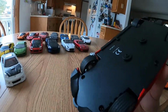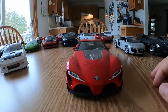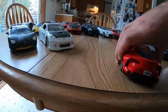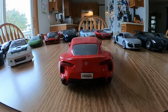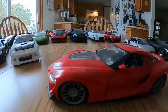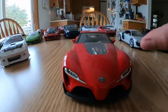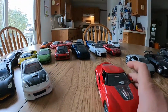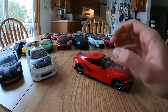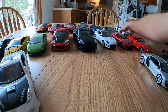Next up we have a Toyota FT1 Concept car. So it's pretty cool. Pretty cool looking. Basically this is what the Supra should have looked like. The new Supra anyway. Looks kind of similar to this, but there's too much BMW in it for me. Not bad though, cool look. And again, nice red color. Red and gray are the prominent colors that I have for the most part. I mean, I have a little bit of everything, but they're the main ones.